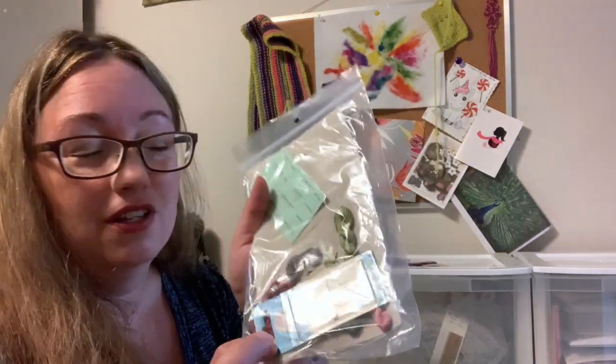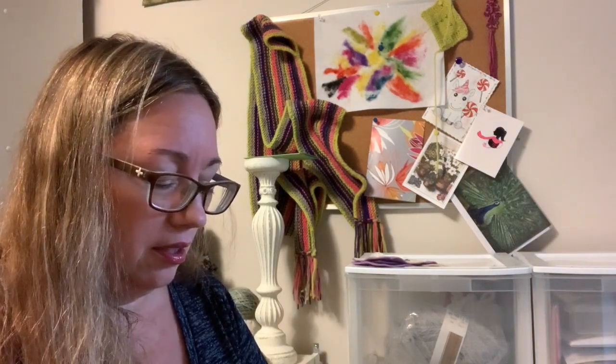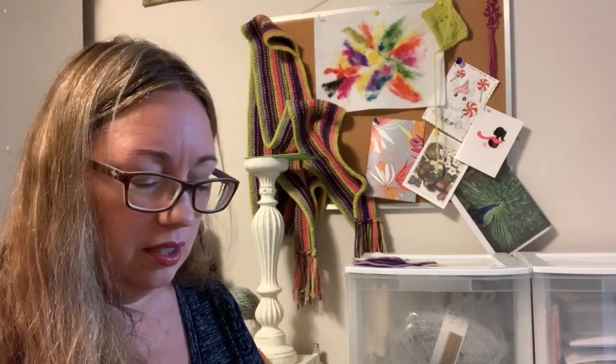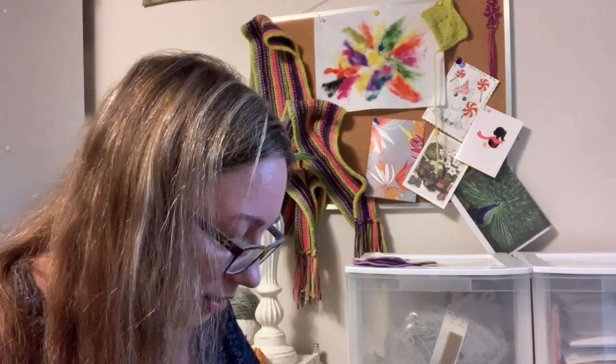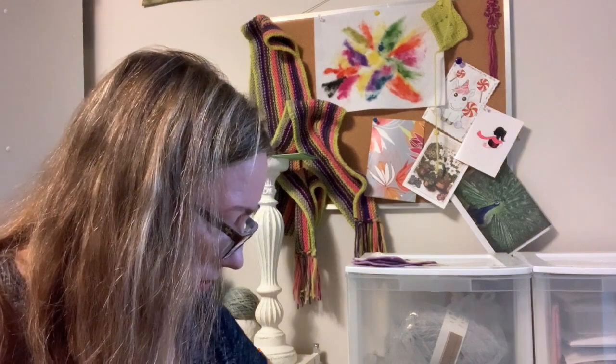Ooh, now this is actually some cross stitching stuff. Some fabric, these threads, tapestry needles, and what is this? Weeks Dye Works. Okay, so obviously I bought this for a project that I do not have any clue what it was now. So I don't know what I'll do with that. Well, I'll keep it obviously for something and find something else.